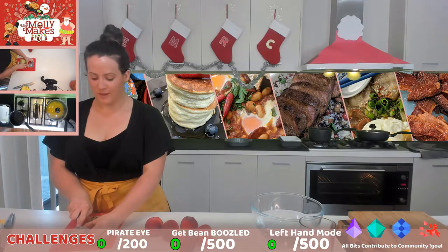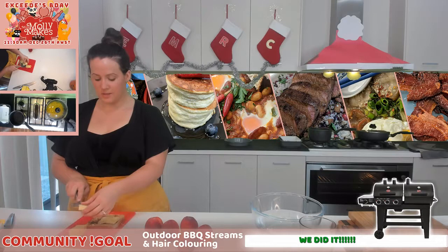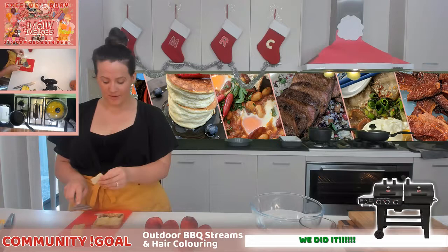We are making some Vegemite cheese sandwiches right now, because I've just fallen back in love with them. We haven't eaten all day, so I'm just snacking. Just before we get into the cooking.